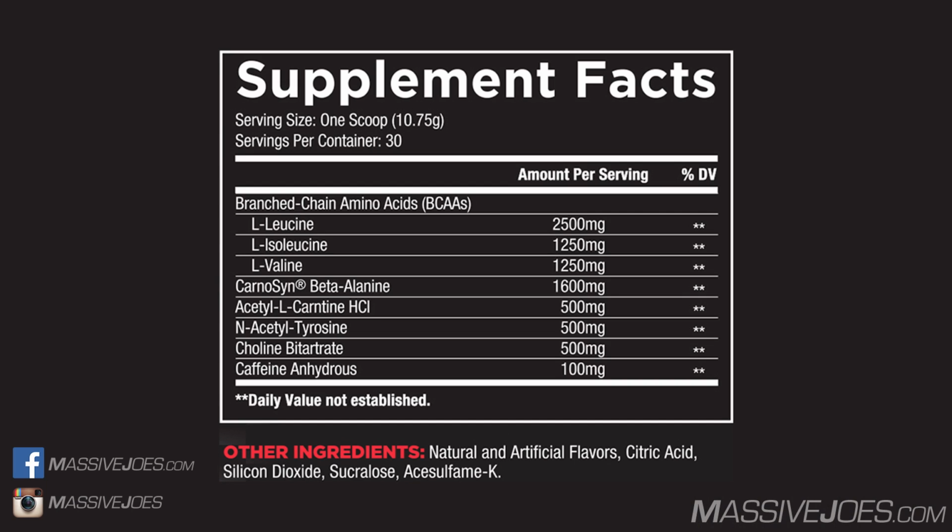Dilip, go ahead and cut up the nutritional information panel for the viewers at home. Starting from the top, a serving size, 1 scoop, 10.75 grams, got yourself about 30 of them. One scoop, 10.75 grams. And one of these are Core Nutritionals ABCD.